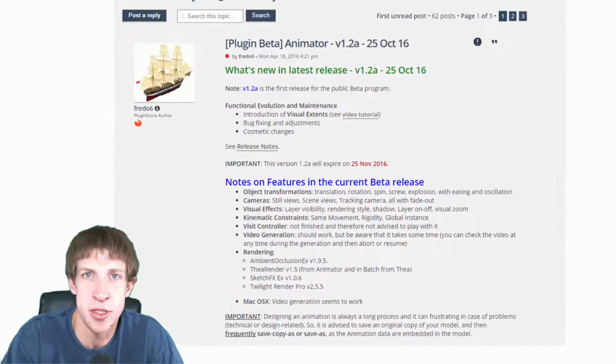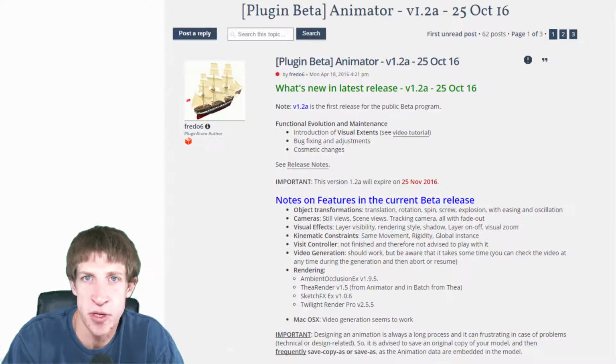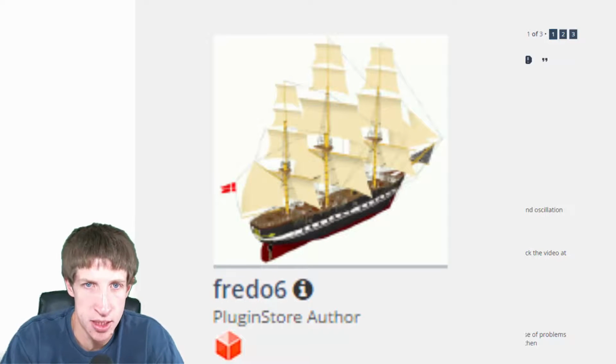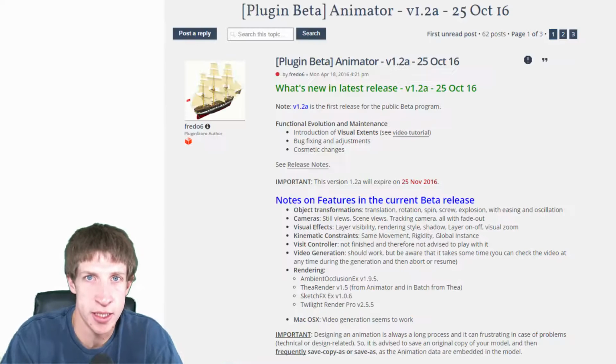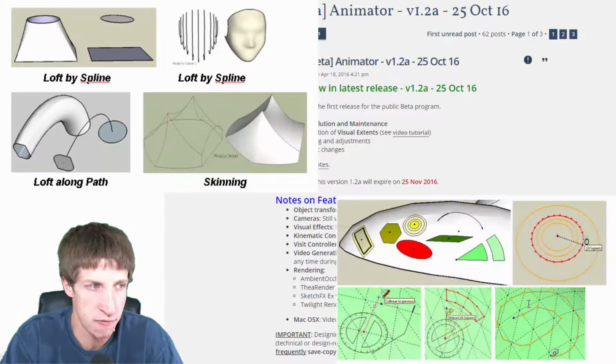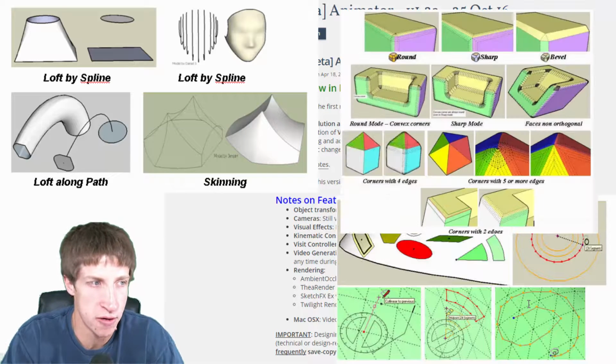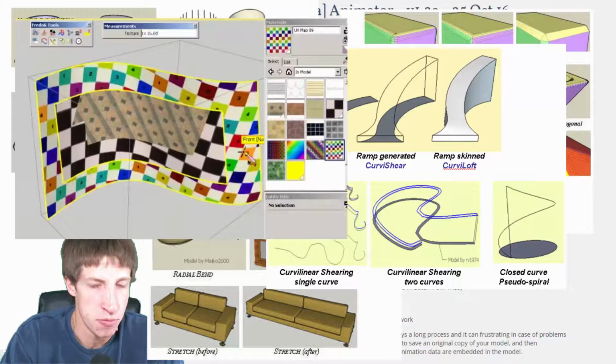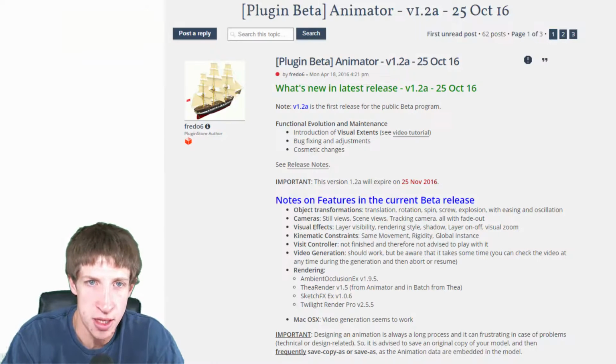In huge news this week, the Animator plugin from user Fredo6 got made available on Sketchucation. Fredo6 is a user that's created some of the most used plugins in SketchUp. He's really taken SketchUp to the next level. I'm just going to read off a list of a few of the plugins he's come out with: Curve-Aloft, Tools on Surface, Round Corner, Fredo Scale, Revert Curve, Curvature, Through Paint, etc. He's come out with a lot of plugins, and this week he's come out with the best one yet in Animator.